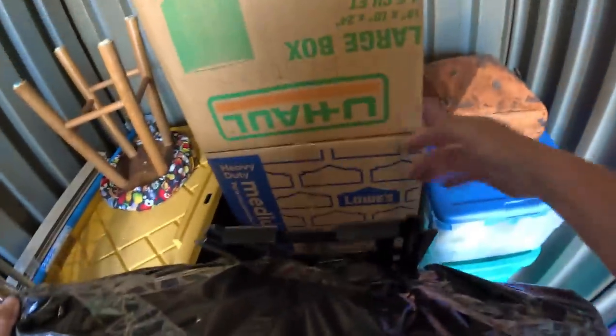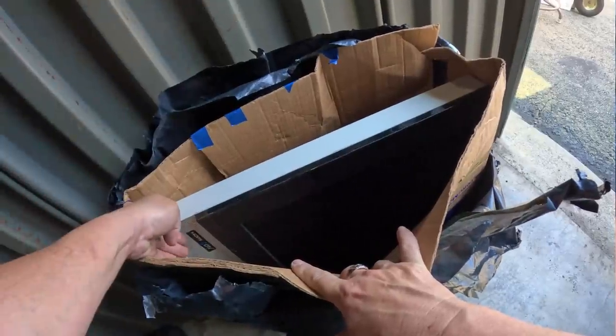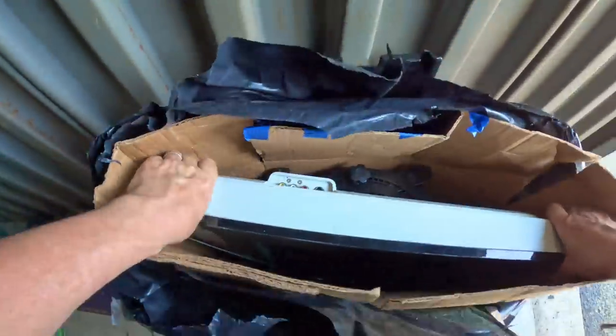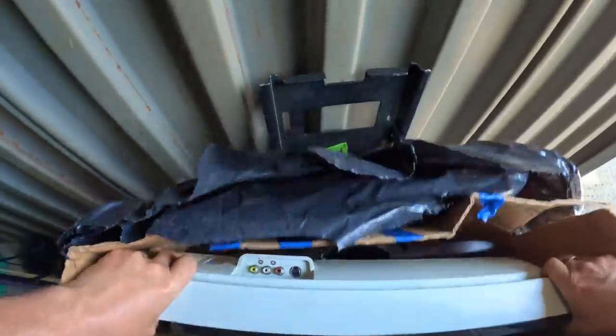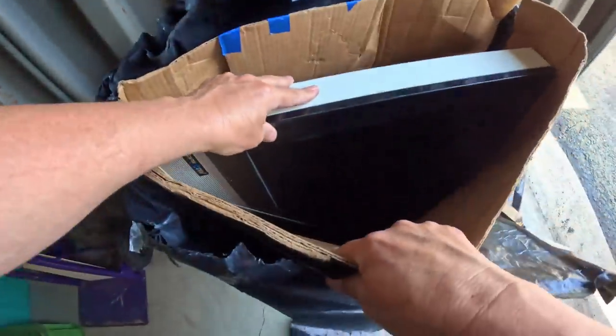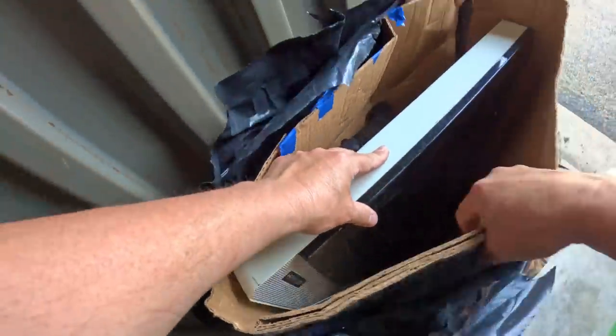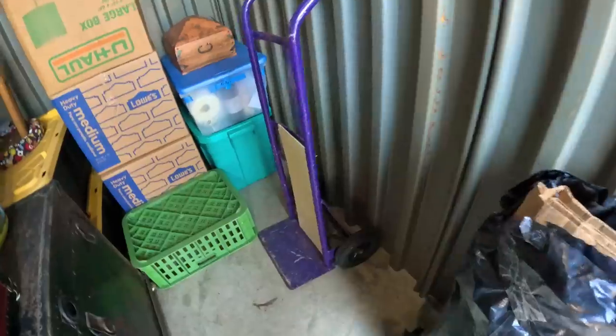All right, let's see what's in this. Oh, I think there's a TV. Yeah. That's a mounting bracket. I think this is a TV. I think it's wrapped in cardboard. It says HDTV, HDMI. Can't see the brand on it. It's a heavy sucker. That's an older one. Oh, it's a Vizio. Okay, it's a Vizio. Yeah. I'll bring it to the market. I'm not gonna keep that.